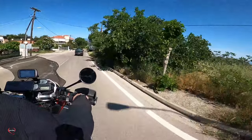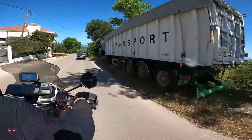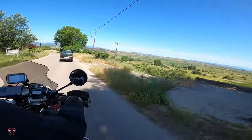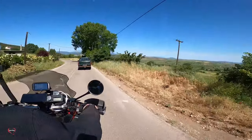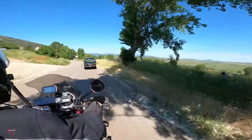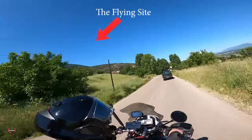This way goes to the takeoff. Yes, I have flown this side many times. We have flown this side with my hang glider and my paraglider many times through the years.